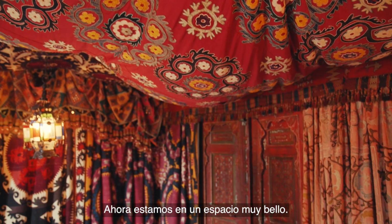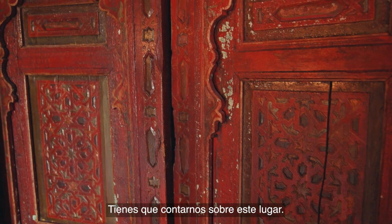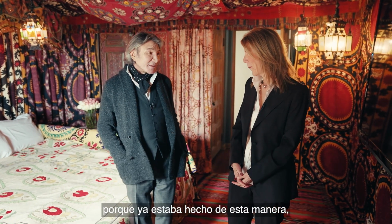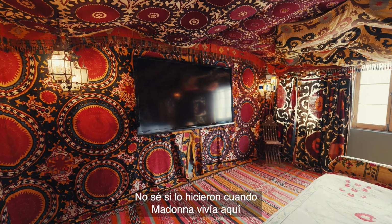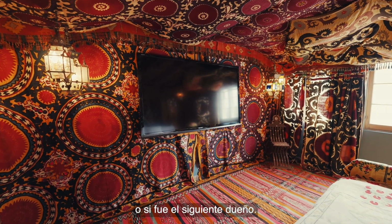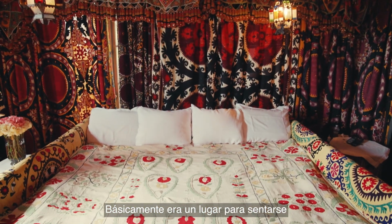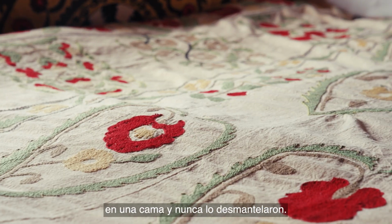Now we're in really a very beautiful space. It's the media room. You have to tell us about this. Well, I can't take credit for it because it was already done like that, but it's amusing enough that I kept it. I don't know if it was done during Madonna's days or the next owner. I suspect it was the next owner. And this was basically a sitting arrangement that somehow got made into a bed and then never dismantled again.